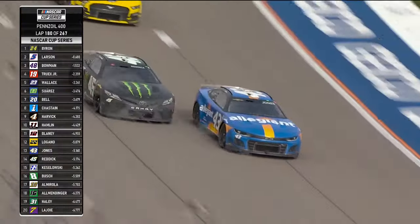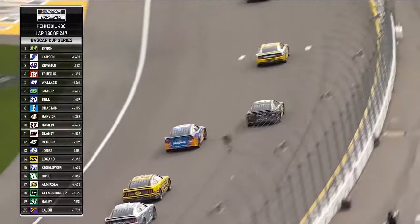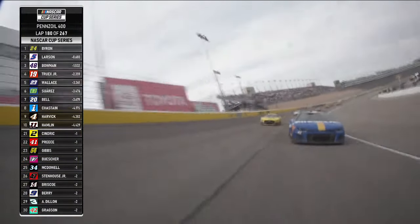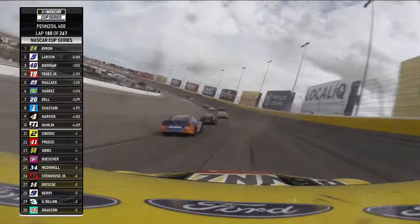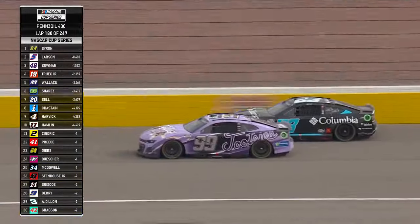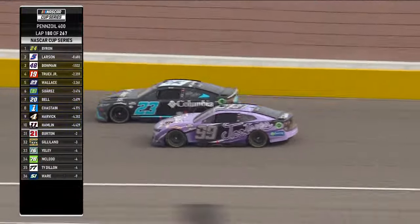Oh! Whoa! Reddick all over the place. If he wasn't in the wall, he was everything but. That was laid off a turn four, too. I wonder if that was one of those tight to loose moments we were talking about earlier. Definitely think that's what I saw, Danica. Push, snap loose right there at the end.